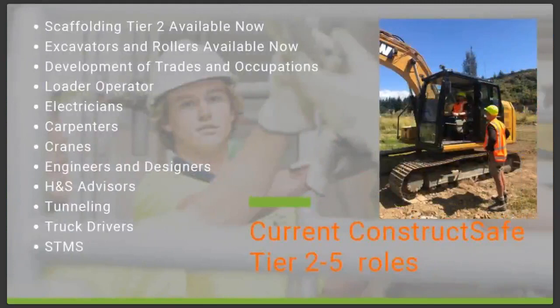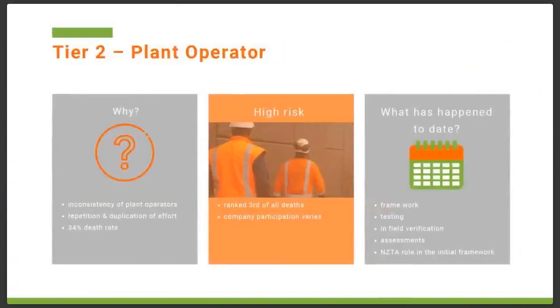This is just an example of some of the Tier 2 and Tier 5 tests that are either available now or currently in development. This is where the plant operator competency scheme sits. So what I'm going to do now is take you through the plant operator competency scheme.